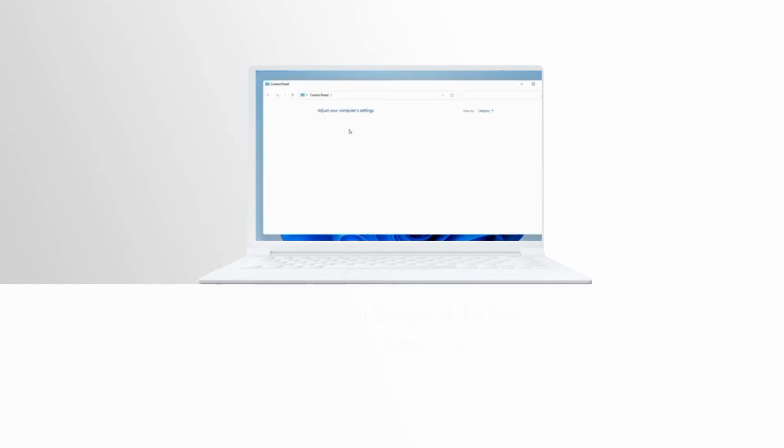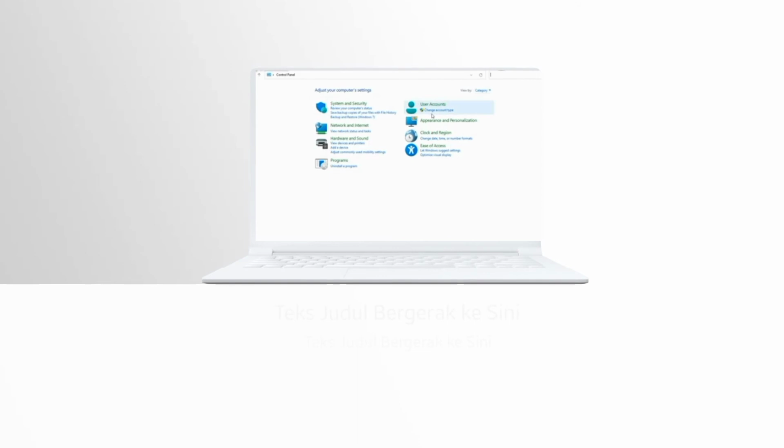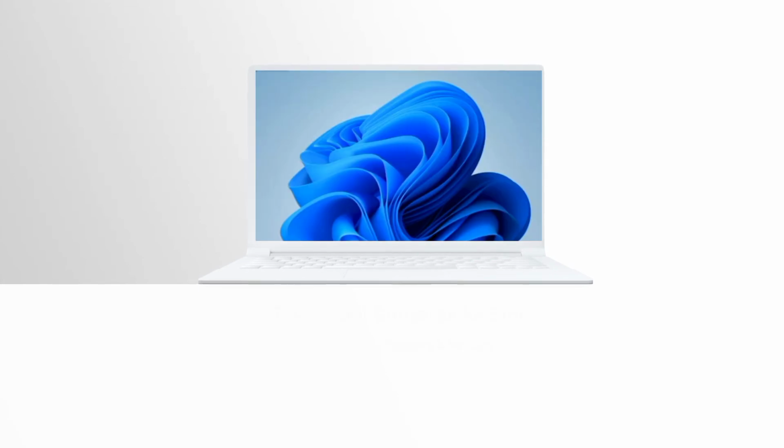Windows 11 itself brings many improvements such as a simpler interface, Windows Store with a new look, improved performance, and multitasking experience. This operating system is also promised to be more efficient and more battery efficient.